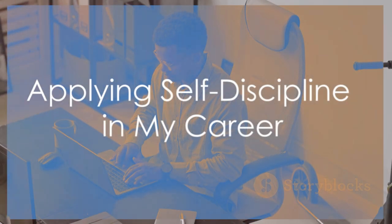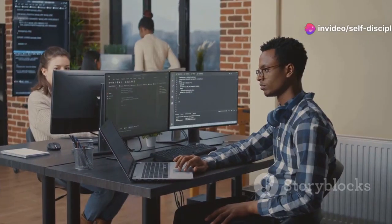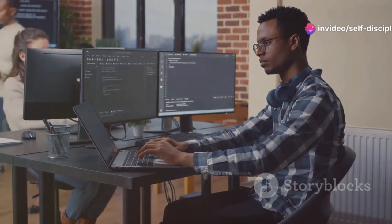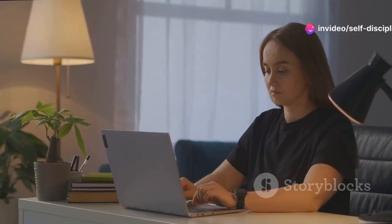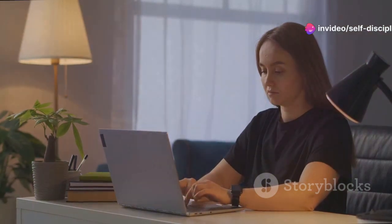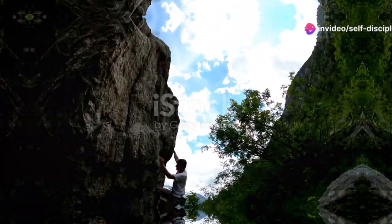Applying self-discipline in my career. In my role as an information technology technician, I often encounter technical problems that require patience and focus. Troubleshooting issues can be tedious, and it's easy to get frustrated when things don't work right away. But self-discipline has taught me the value of persistence and staying on task, even when the solution isn't immediately clear. This approach has helped me solve complex technical problems, meet deadlines, and maintain a high standard of work.